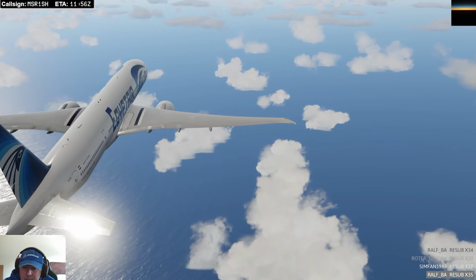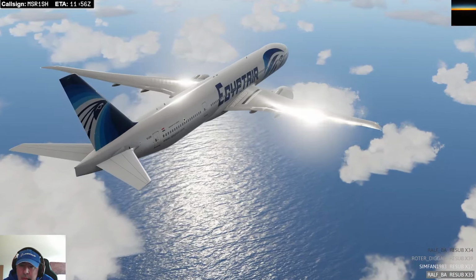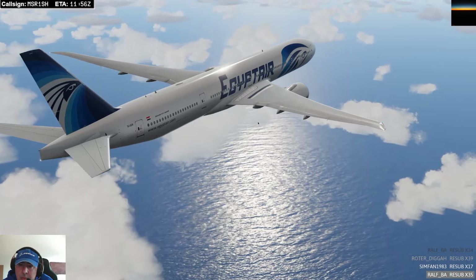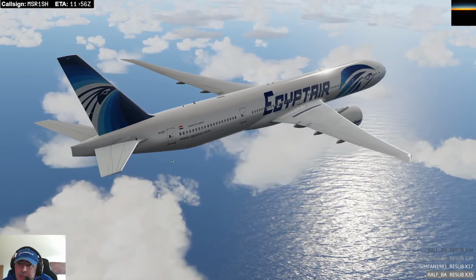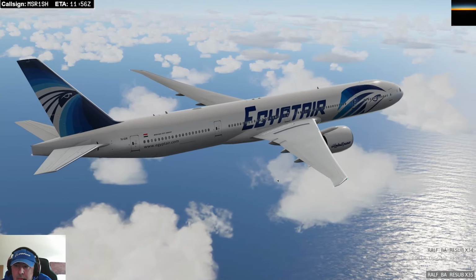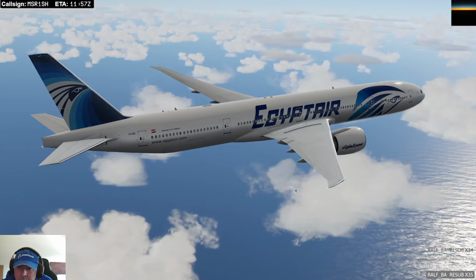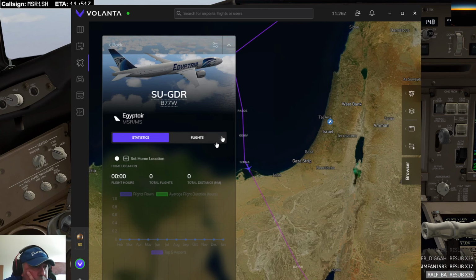It's quite a nice livery actually. It's blue colors and stuff. Nice. Cool. That will do. Happy days. Cool.